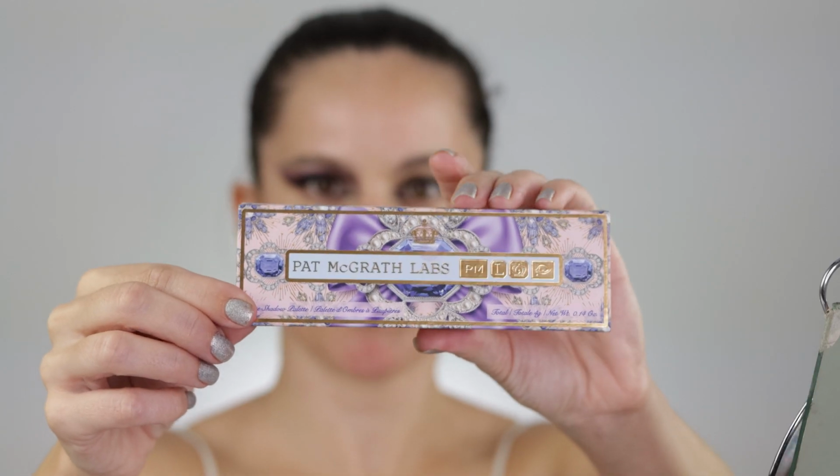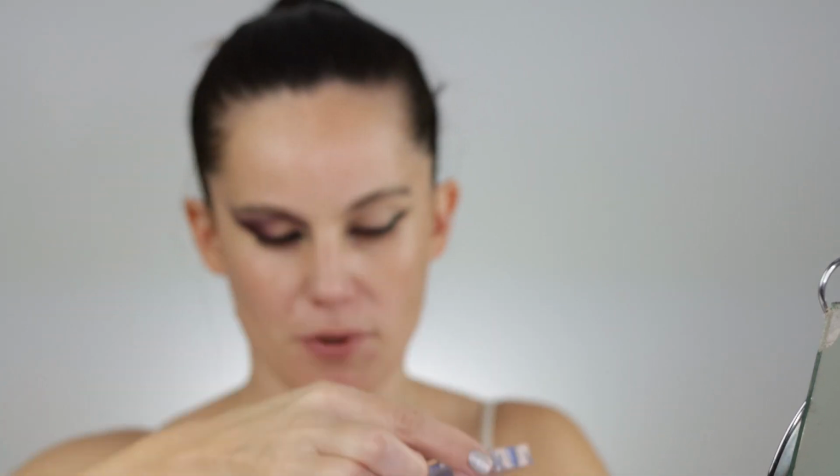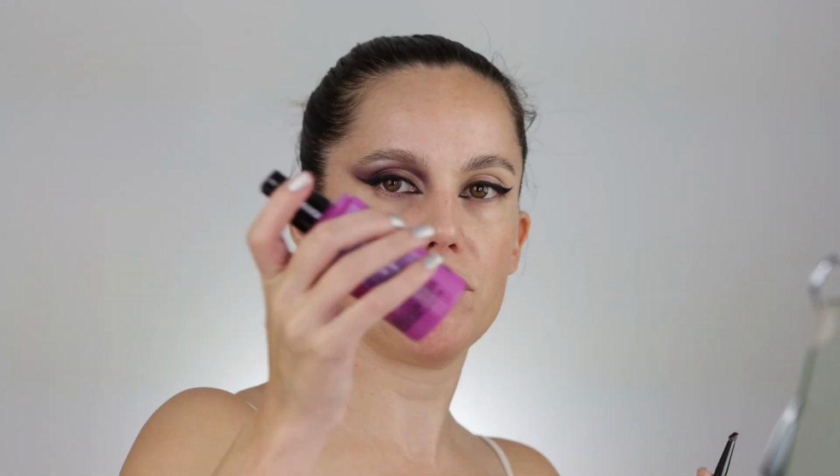Next, I'm gonna go in with the Bordeaux Bliss palette, and I'm gonna go in with the Ruby Noir shade. This one is really dark. It has that black base underneath. But one thing that I'm going to do, definitely I have to damp my brush.